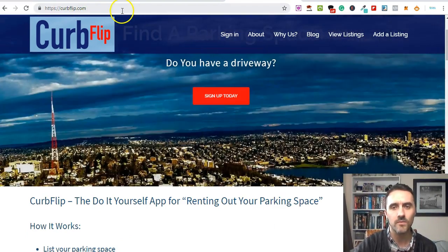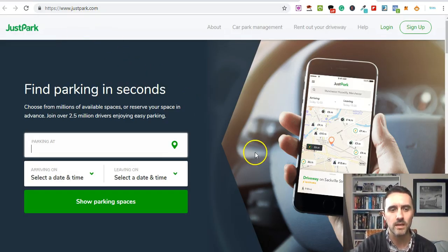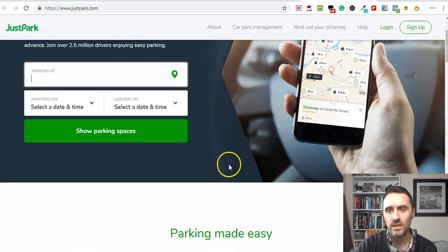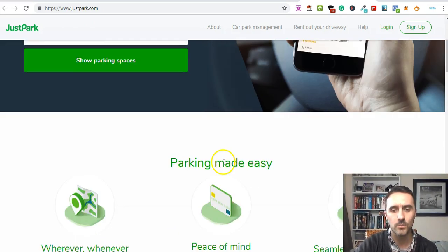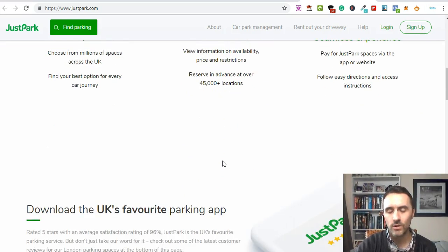So this is curbflip.com. There's another website that you can use. I know this one's quite popular over in the UK. It's called justpark.com. Again, it's really simple. It's absolutely free to sign up with on here. You register a free account, and then you list where your driveway is available, and then you put any rates, and that's it.